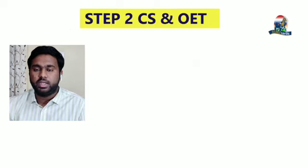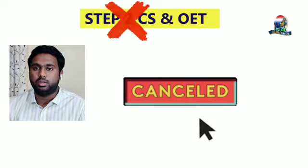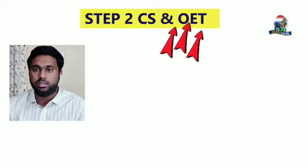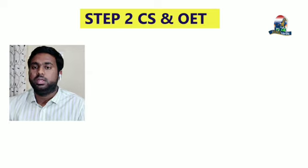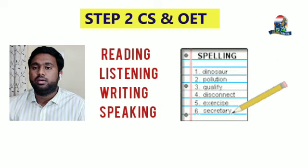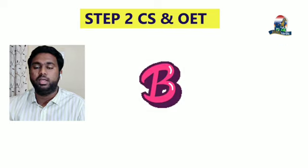Now, Step 2 CS and OET. As of 2021, Step 2 CS is permanently cancelled, and all IMGs, or international medical graduates, are required to take the Occupational English Test, or OET, and be verified by one of the 6 pathways that ECFMG has in place to be ECFMG certified. The OET is an English proficiency exam with reading, listening, writing, and speaking subtests, and the ECFMG accepts an overall grade of B or above in the OET as a pass.